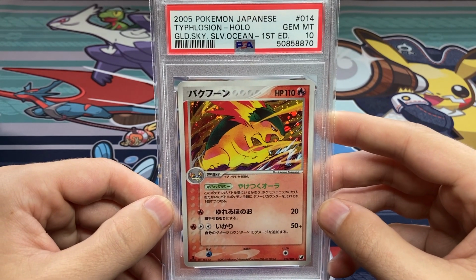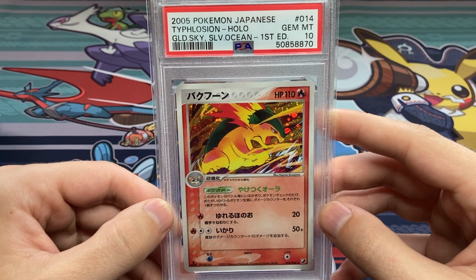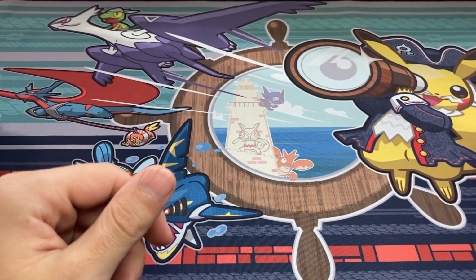Speaking of money, Typhlosion, Golden Sky Silvery Ocean. This is a huge card. I was really happy to get this back in my recent PSA submission. So, love that.